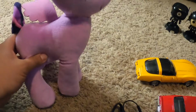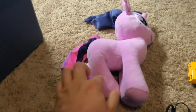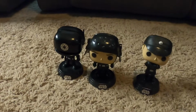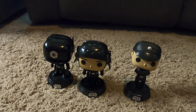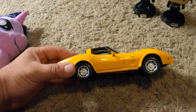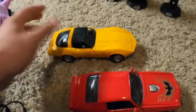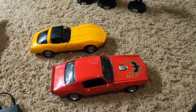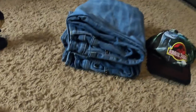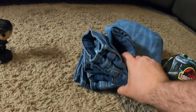So we got this little, I think, My Little Pony, or I don't know exactly what that is, but that sells for like 10 bucks. We got these little Star Wars bobblehead dudes. I think I sold a lot of those for like 10 bucks. I got them listed. We got these cars, got the Corvette and this Trans Am. I sold those for about 15 each is what I got them listed for. We also have these American Eagle boys pants. Listed both of those for about 15 bucks.